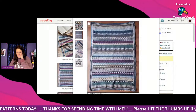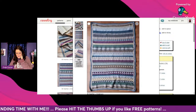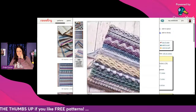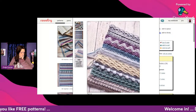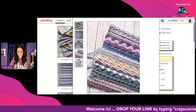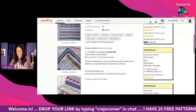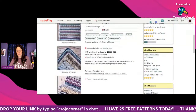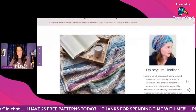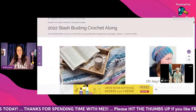Whoa, where did it go? I was trying to make it big, but it didn't work. Look at all the texture and all the different stitches you'll learn. That is absolutely beautiful. And you can get this for free. If you scroll down to the very bottom, see it says free info and notes. Just click the link right here at the very bottom and it'll take you straight to the free pattern right here. And this is a great stash buster. It's called the Stash Busting Crochet Along.